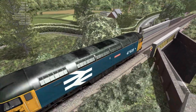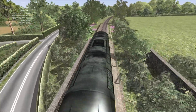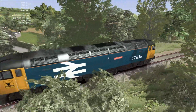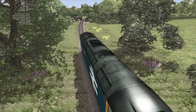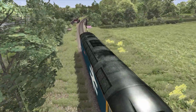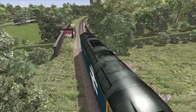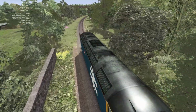Also, I like how they've reduced the speed to 25 mile an hour around here, because I believe it used to be faster than this around this area. This used to be sort of a mainline link, as it were, here. But obviously in this version of the North Somerset it is purely preserved.